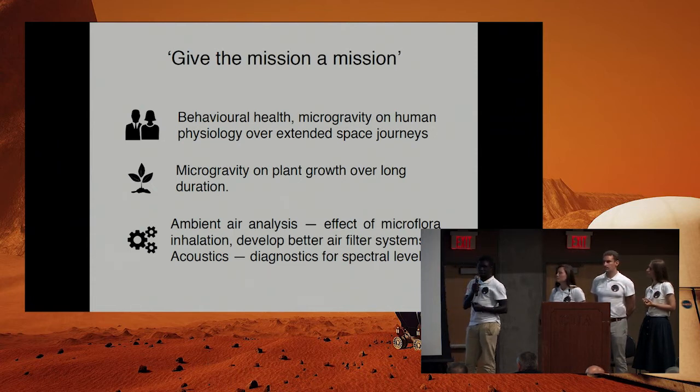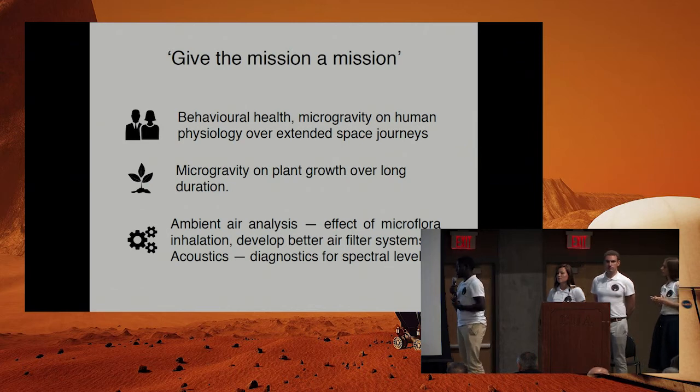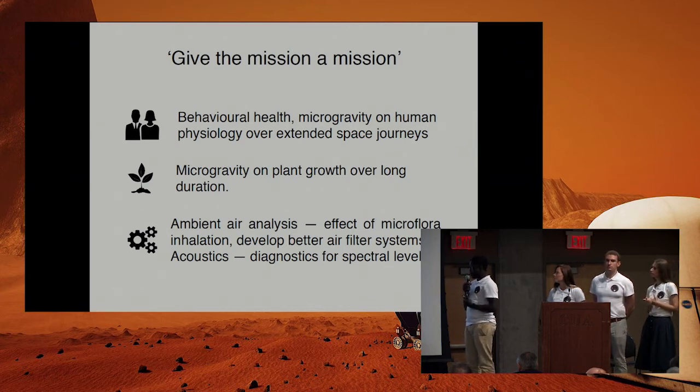So for human research, we'll be looking at behavioral health, the effect of microgravity on human physiology over extended space journeys, which sort of extends what is being done currently on the ISS. Also, we'll study the effect of microgravity on plant growth over long duration. For technology development, lots of opportunities for ambient air analysis, for acoustics and diagnosis of spectral levels as you travel along to design missions with noise reduction. They also have lots of opportunities for astronomy or for sending CubeSats into Readiness, for example, during the flybys.